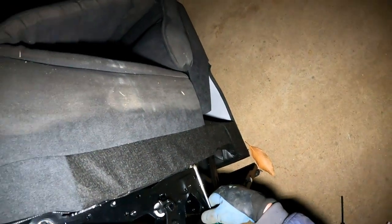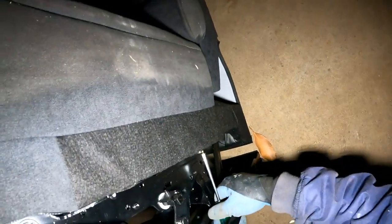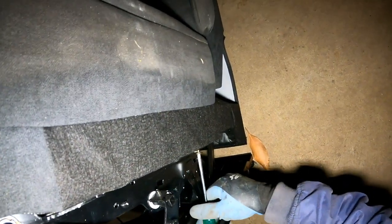Anyway, you do what you can. We'll get it there. I've only got three more screws to go. Bit of time lapsey. Zoom, zoom.